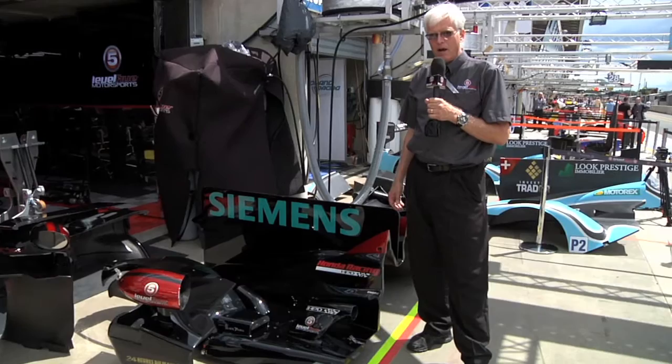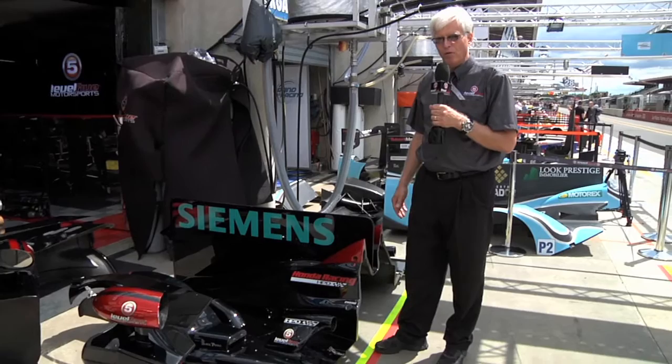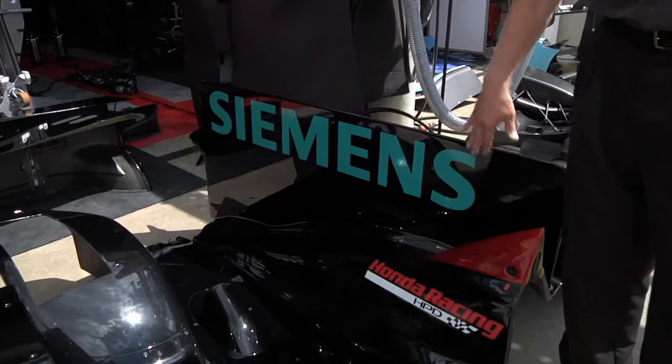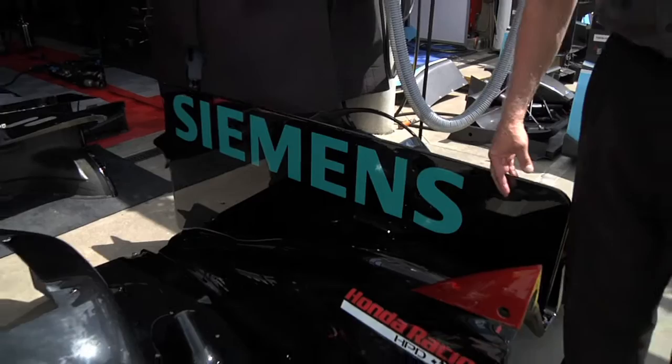We're here today looking at the tail section of our Honda HPD LMP2 car. There's a lot of aerodynamic devices on this tail that have a large influence on the performance of the car. The first one you'll see is this fin here, which is required by the rules makers from a safety standpoint. If the car should turn sideways, it will basically act as a big spoiler to keep the car on the ground. So that's required by the rules.